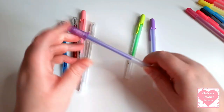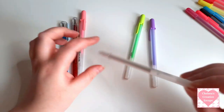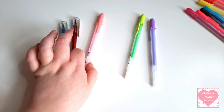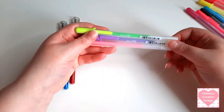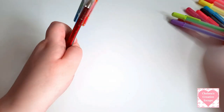Then I also picked up a Jelly Roll Metallic in purple because I really, really like that, and I had run out. As I say, Jelly Roll Stardust in clear. And then the souffles I was running out of is the purple, the pink, and the light green. So those are the ones that I picked up.